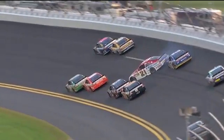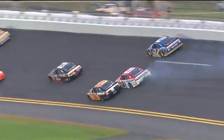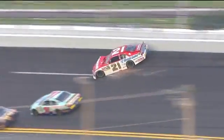If you're going to take care of the guy in front of you, you've got to hang to the right. You can't drop down to the left, and that was just a situation where as soon as he went down to the left, he just hooked the 21.